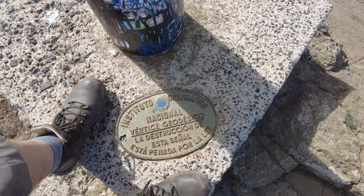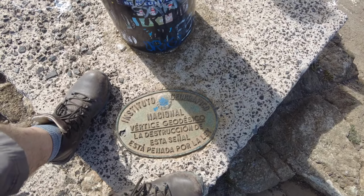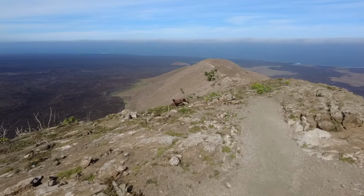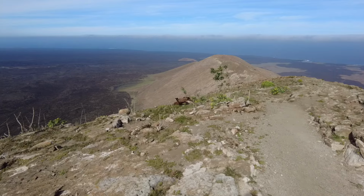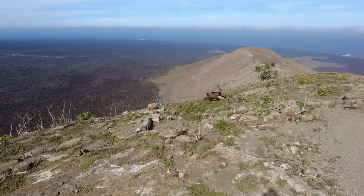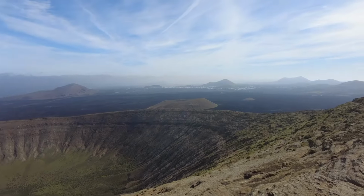Done it! We're at the top! We're at the top. Amazing views. Sheep on the volcano. I wonder if they're used to seeing people. Not running off yet.